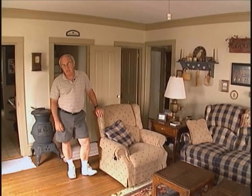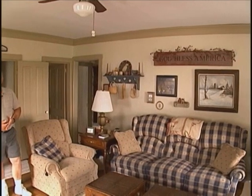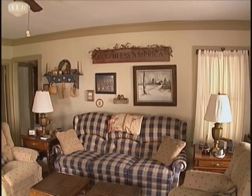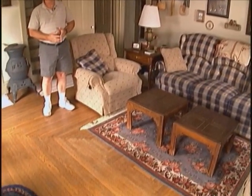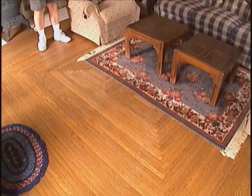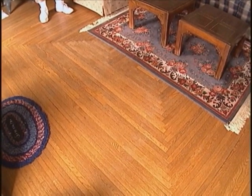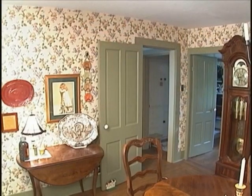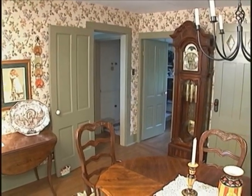The main entrance to the house leads into this room, which we use as our family room. This room used to be the dining room, and it's quite a large room for a dining room, but they were feeding a lot of people. One of the interesting features of this room that we really liked was the floor. It had wall-to-wall carpeting, and when we ripped it up, we discovered underneath this oak hardwood floor done in a very interesting pattern.